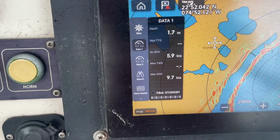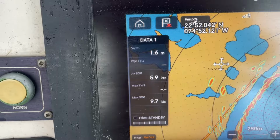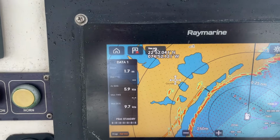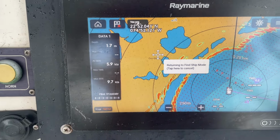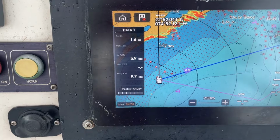I think we had about 25, between 25 and maybe 30 at one stage. We had 3 reefs in, we had 2 reefs in most of the day. We started off with 3 and I shook one out almost immediately. And then we ended up with 1 for a long time. And then a squall came through and I quickly put a second one back in again.